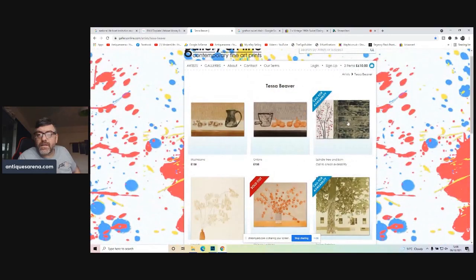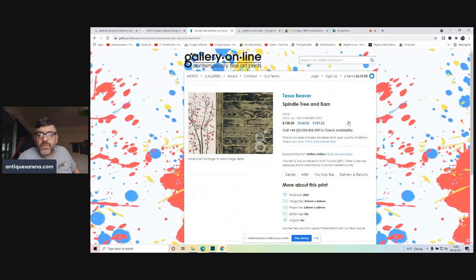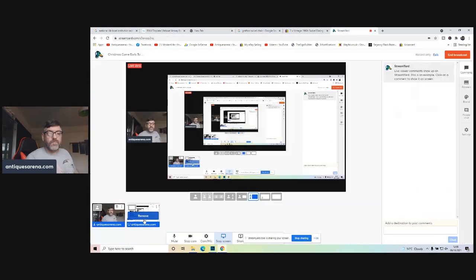Let me see. I like this one because this is trees. And I don't want to check availability. £138. Does it give size? Image size, paper size. Edition size to be considered. It's not an original, right? So it doesn't make any difference. It's not an original. This one is an original by her. Numbered, signed the works.